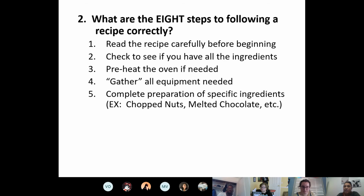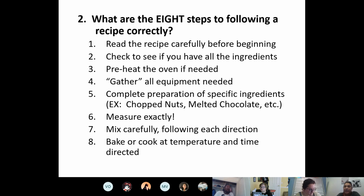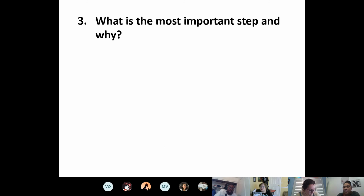Complete any preparation of specific ingredients. So if it tells you to chop the nuts or to melt the chocolate, you're going to do that before you start. And we have to measure exactly. We talked a lot about measurements the other day. How do I measure brown sugar? Ashley? You have to make sure that the brown sugar is definitely packed. You guys are so brilliant. Yes, ma'am, you are correct. We want to mix carefully following each direction and then bake or cook at the temperature and time directed.